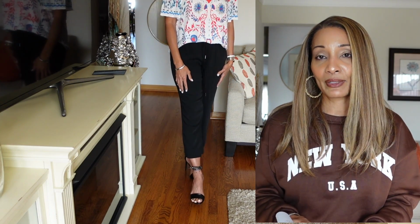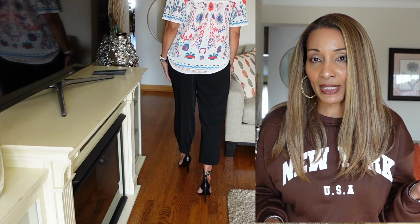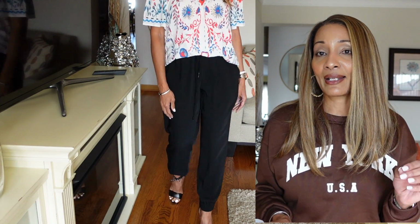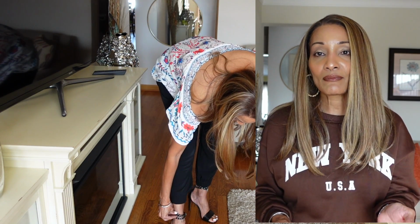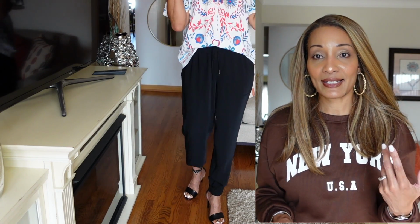And they're just really, really cute. You can get yourself a pair of silk joggers pretty much from anywhere. So again, this is definitely an outfit that you can transition from summer to fall. I just paired these with my black Louis Vuitton heels.